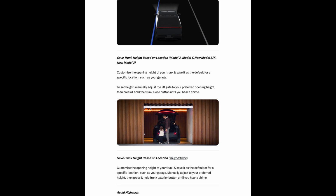So if you save your height currently at home to say halfway, it'll open up the trunk halfway, but it'll also open up the trunk halfway at work, halfway at the grocery store. But here, it'll only do that at home, which is great, again, if you have a short garage. But then when you go out to shop or something else, it'll open the trunk up to that full height.